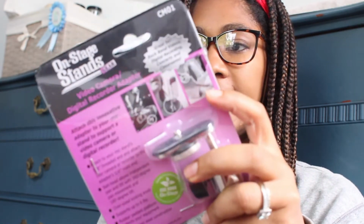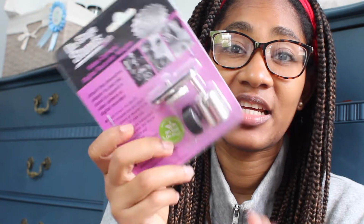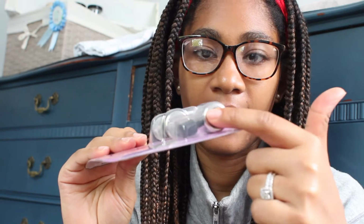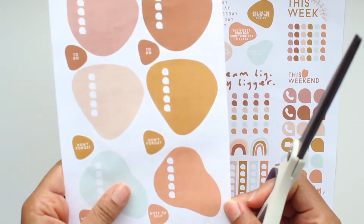This is a backstage stands gear video camera adapter. I bought a mic stand, and I'll link all the stuff below in case anyone wants to do this. Instead of buying a tripod, I bought a mic stand, and the mic stand has a boom arm, so it can turn this way. You screw this part to the boom arm, where the mic would typically go, and then you screw this part to your camera with this little adapter. Then the mic stand will go somewhere like this, and I'll be able to film overhead shots because I want to do a plan with me video with these new stickers. Hopefully this works out. I'm going to try this later, probably during my lunchtime. Wish me luck. This plan with me is going to be so much fun.